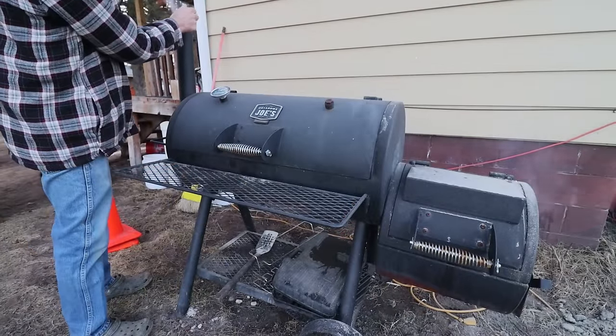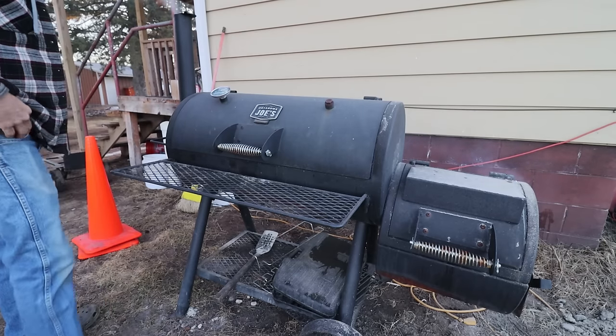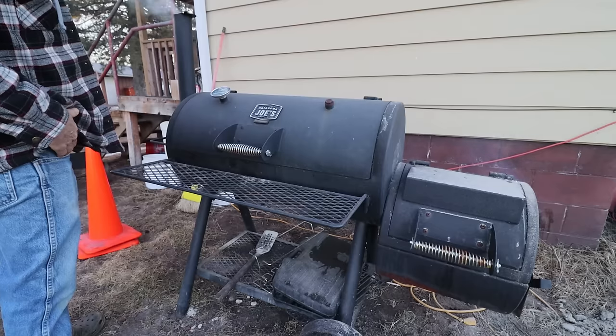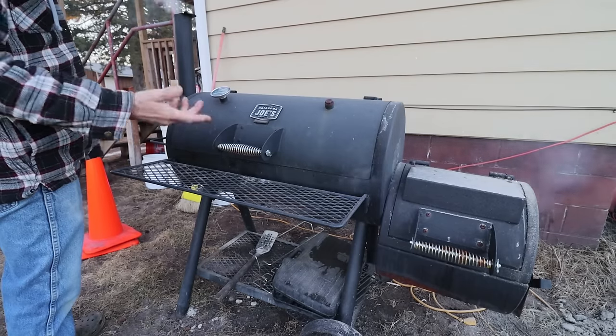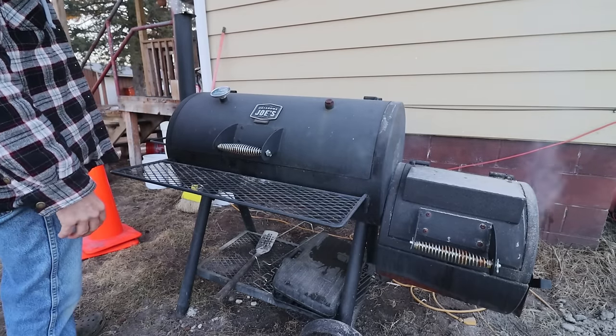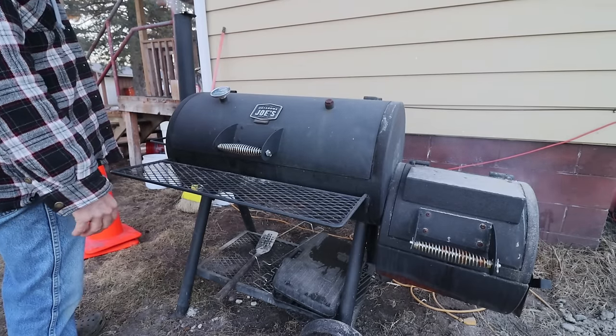Good morning, everybody. Try to get this video going. I got the rub that was made up last night, and the other one is a store-bought rub that we've used many times. And I'm doing 2 pork roasts. We're not going to eat them today. We'll eat them on Sunday, tomorrow.